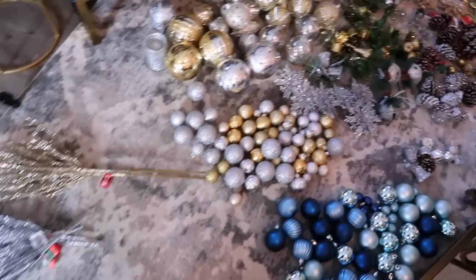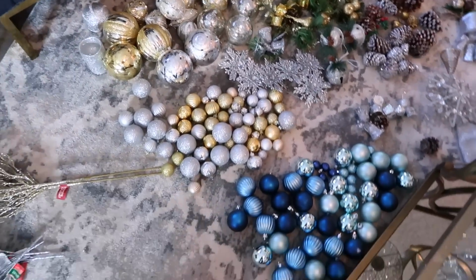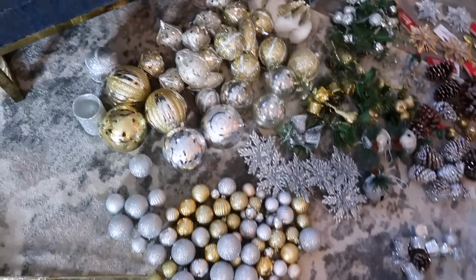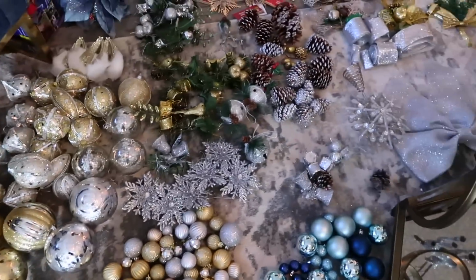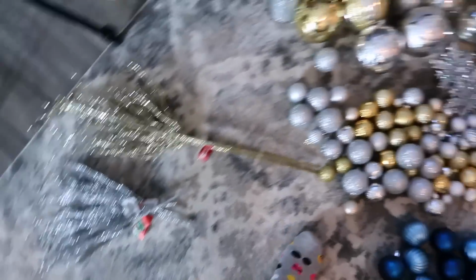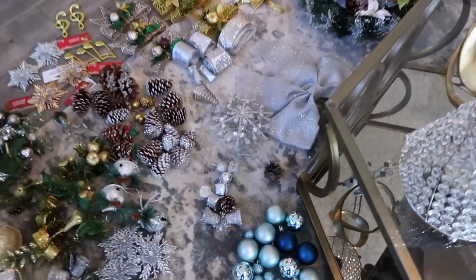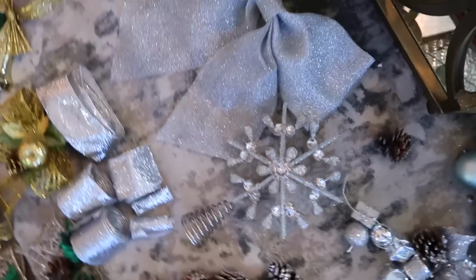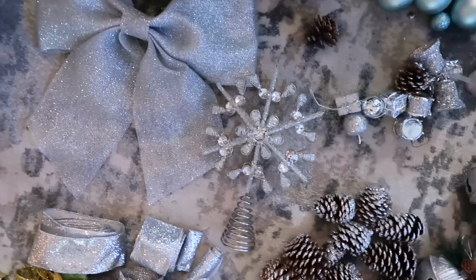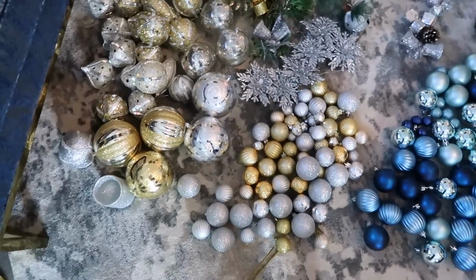All right, so I have everything out of the bins that I'm thinking about using for this year. Don't know if I'm going to do the blue. I might just stick with gold and silver, but I wanted to at least get everything out and show you guys what I'm working with. So I just have the picks. I want to do picks at the top of the tree this year, but I also have this star and this bow. I did the bow last year, but I'll just have to play around with it and see what I like.